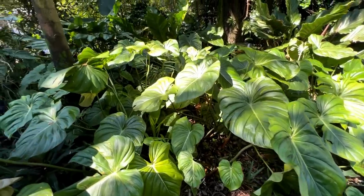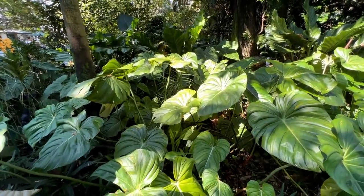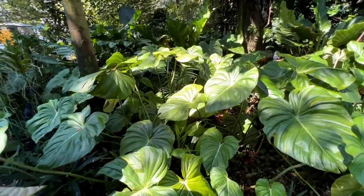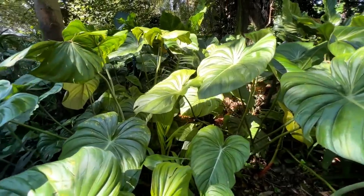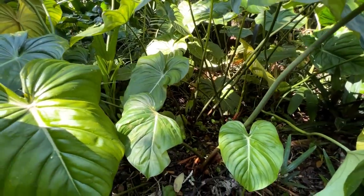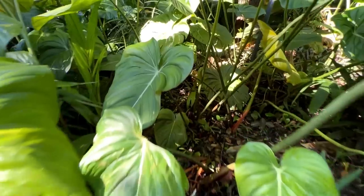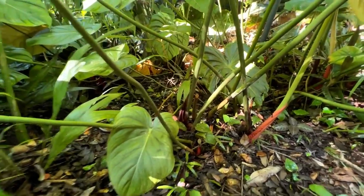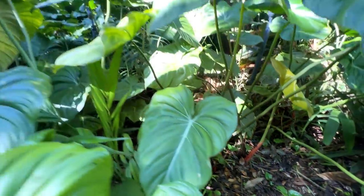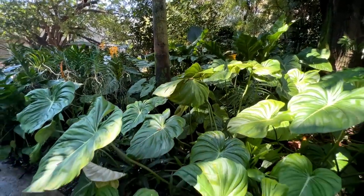Not exactly sure of the name of this one, whether this is Philodendron giganteum. That's what I think it is. I'm not positive, so y'all correct me in the comments below on any and all plants. Feel free to, you're not gonna hurt my feelings. But you definitely can tell this guy's a runner, as he is just all over the forest floor right here.